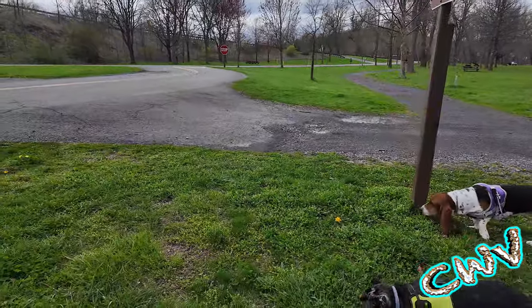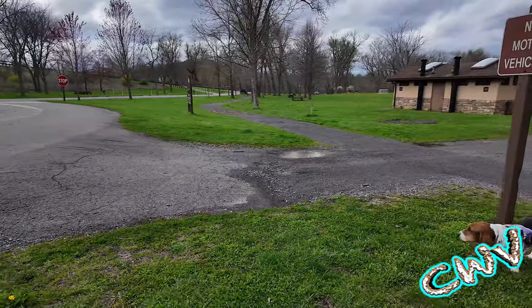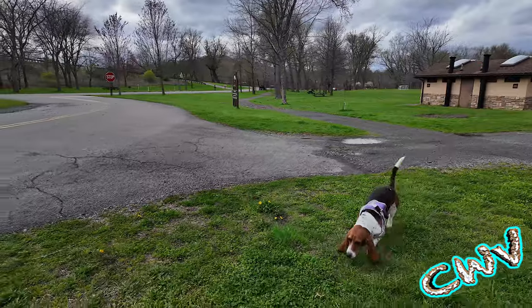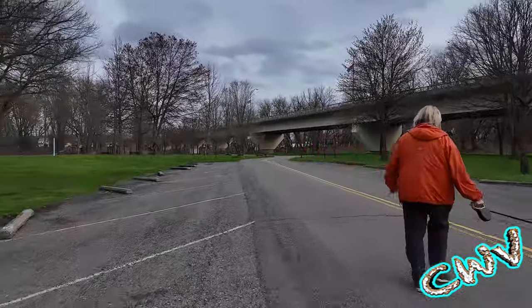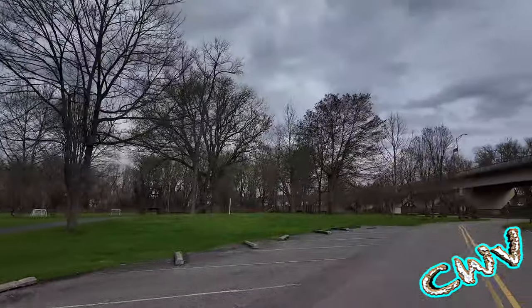State Park is open today. Come on, puppy. Let's go see the water. All right, head over by the ramp. And Priya's completely going around me. Spin maneuver. All right, car is locked.